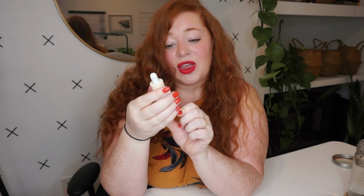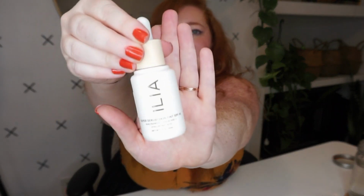Okay, so let's talk about our maybes. My first maybe is the Ilia Super Serum Skin Tint with niacinamide, squalene, and hyaluronic acid, and SPF 40. The color that I have is Rendezvous. Is that the color? I think it's Rendezvous.